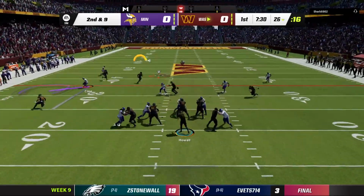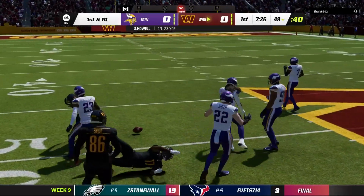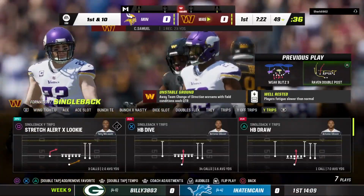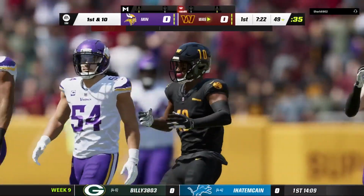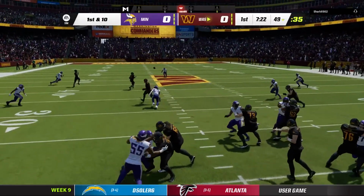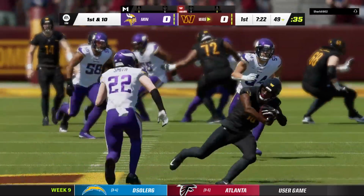Second down. Howell now. This one complete to Curtis Samuel. And they nearly get this all the way to midfield. Mark him down at the 49. 23 yards the pickup there. And on this first drive, looks like they want to get that vertical passing game going early. And they did, and what a warning shot they just fired.